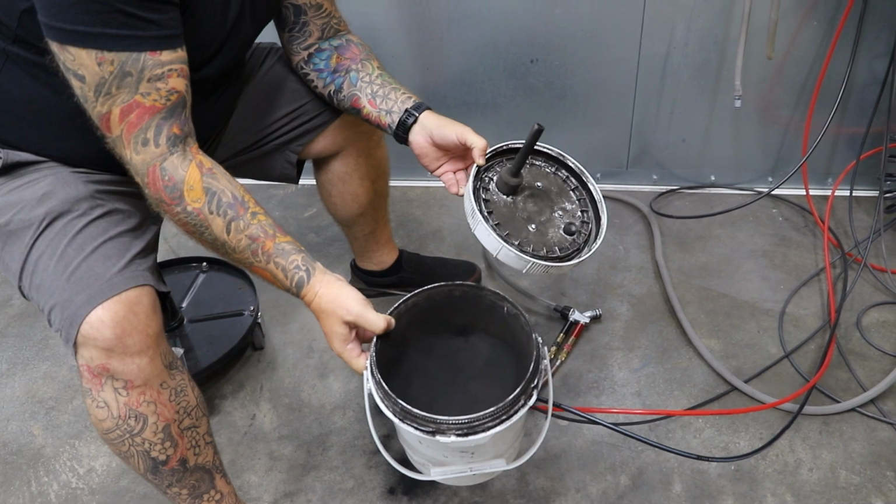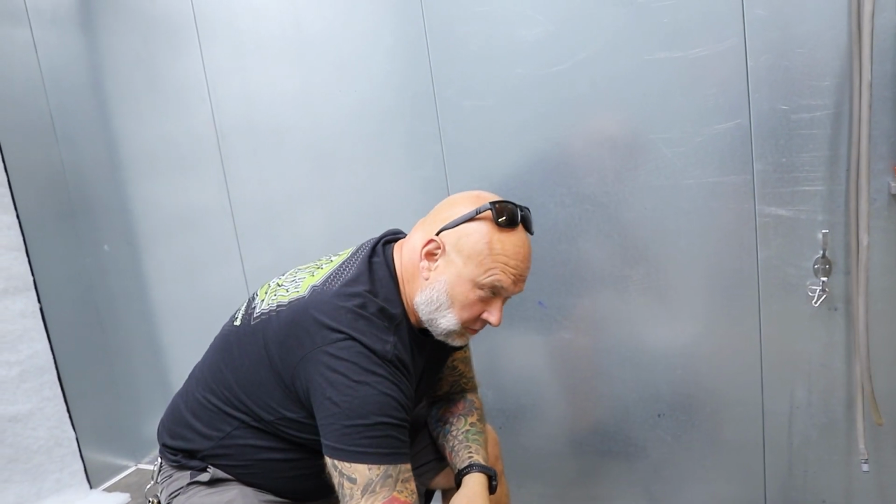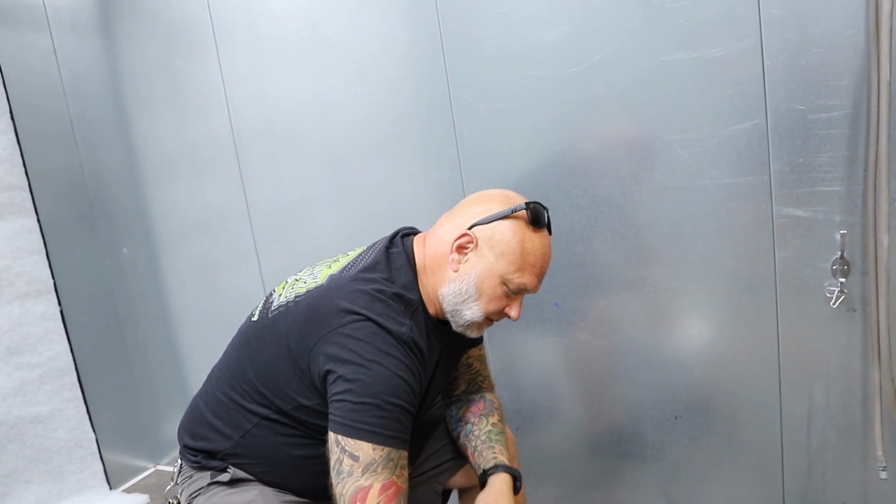So this is what makes my metallics look as good as they do. Yeah. You're suspending all that flake. You're not having dry spots. You're not having powder surges with body heat systems.